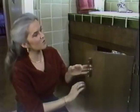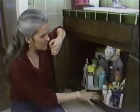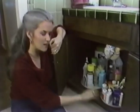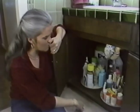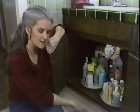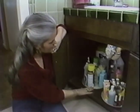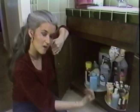I want to show you what I do to keep my cabinets organized, and it's very simple. I buy these little turntables on sale, and I get 2 or 3 at a time, and I put them in my cabinets. Now, what's neat about this is everything's here, and with the flick of the wrist, you can find what you want. I have my fingernail polish, all my extra vitamins, good things like that. Now, the other thing is I keep my cleaning supplies on one of these. You can do it in the bathroom or in the kitchen.